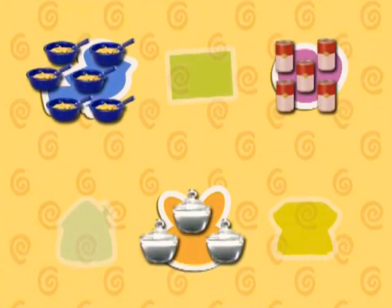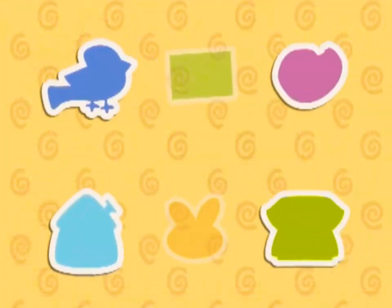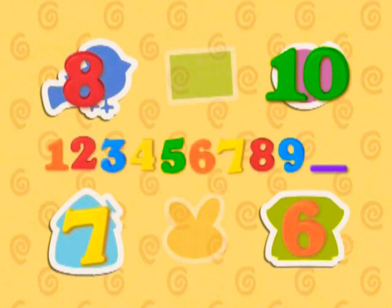Which group has 5 things? Pick the group of 5. Find the number that comes after 9.